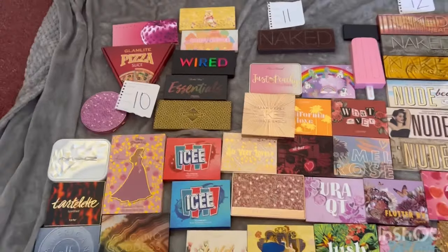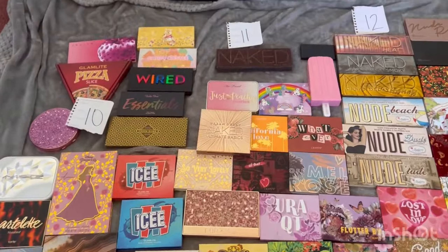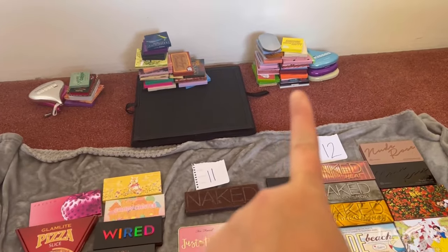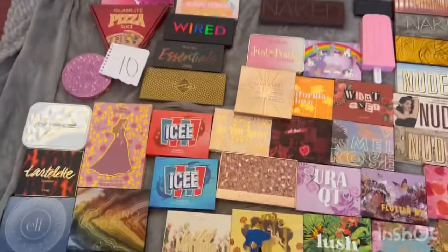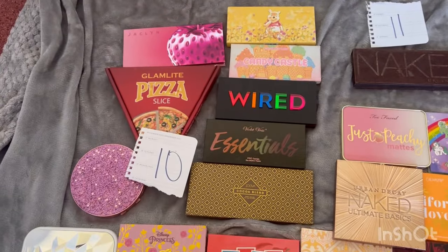Okay, back to where we were with 10, 11, and 12 pan palettes. Up here is my get rid of pile, so the nos. This is my keep pile, so the yeses, and that's the maybe pile. I'm glad it's small. Okay, let's start with the 10 pans. I have 8 10 pan palettes.